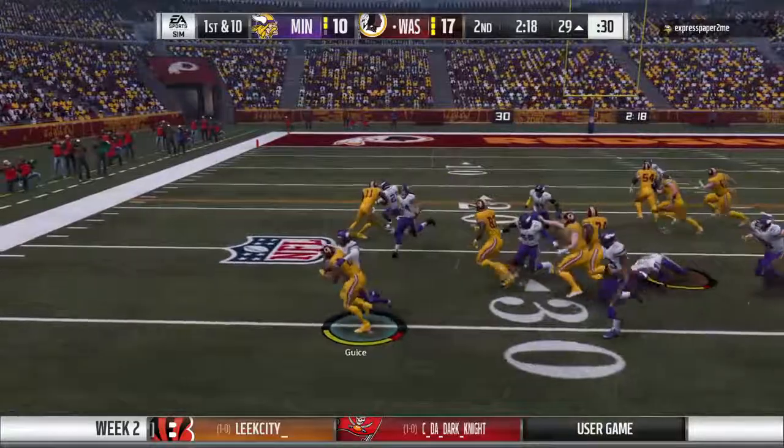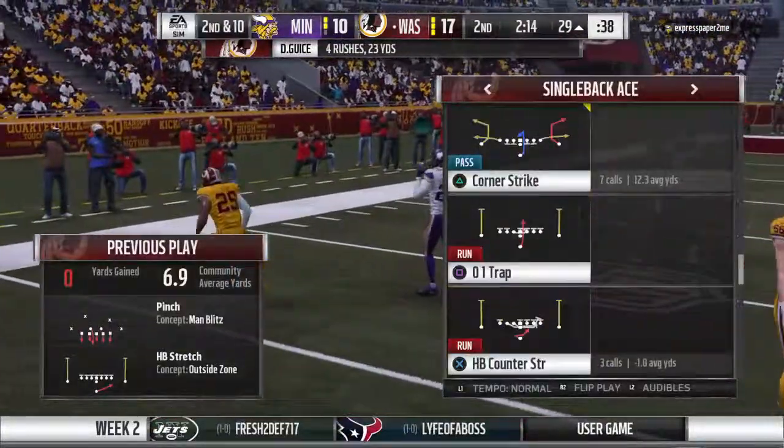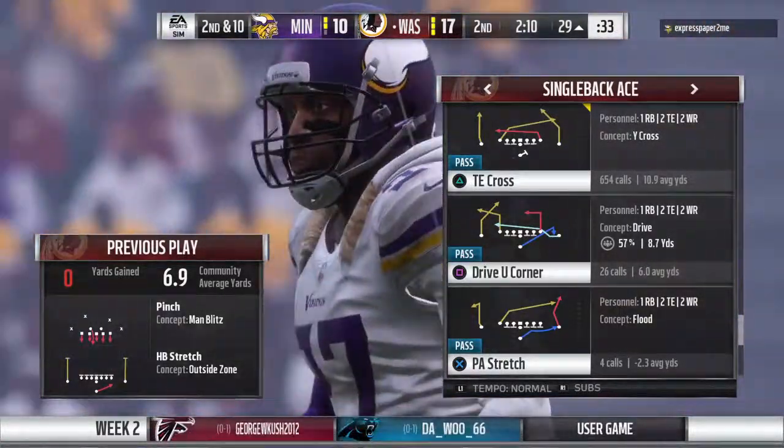Following the penalty, it's Geis. And he is met at the line of scrimmage, and he goes down right there. Call it no gain on the play, and it'll be 2nd down.